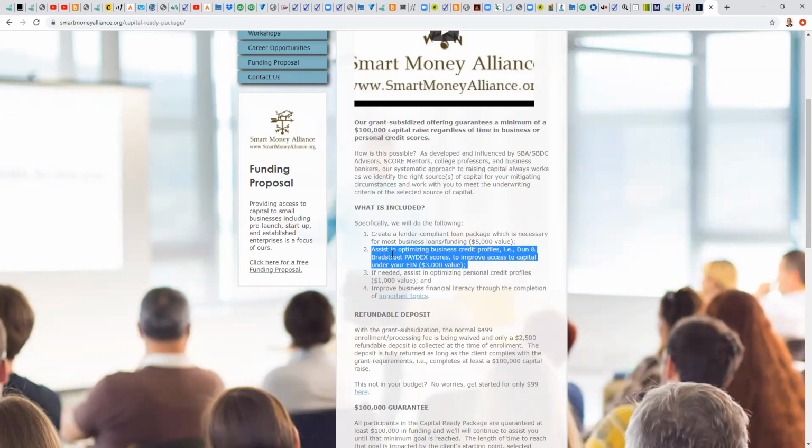From Dun & Bradstreet, we get a PAYDEX score. We need that score to be an 80 or above. If yours is not an 80 or above, that's a red flag. That's a barrier to accessing capital. We need to be aware of our Experian IntelliScore profile. Again, it needs to be a score above 80. And if it's not, again, that's another red flag or derogatory.